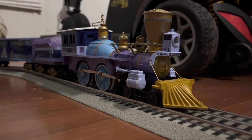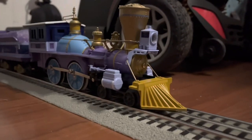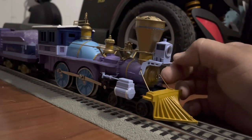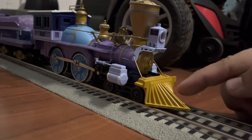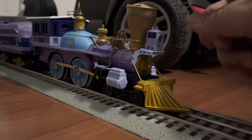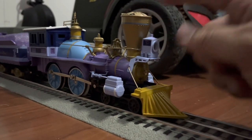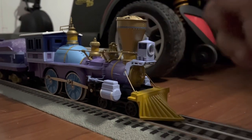All right, now we're going to take a closer look, starting with the locomotive. As you can see, we've got some separately applied details like right here. Got a beautiful cow catcher right here. And then you got an operating headlight. And then the smokestack up here has an operating smoke unit. And to load smoke fluid into the smoke unit, you just pour the smoke fluid down the stack.